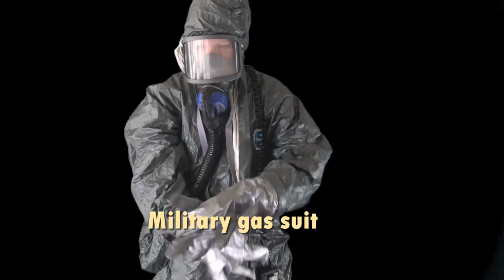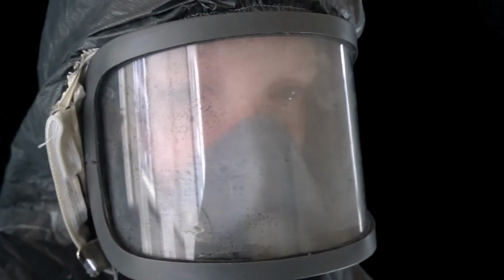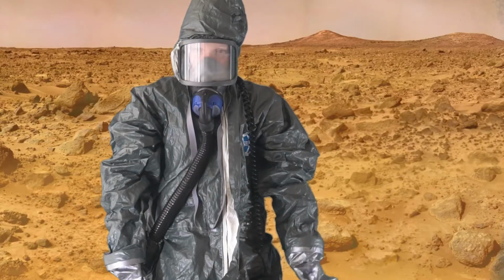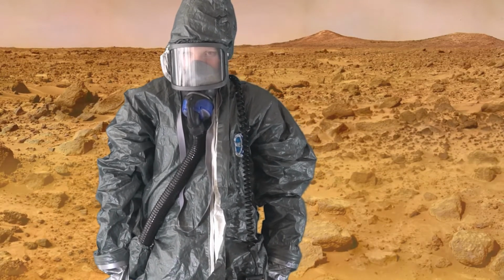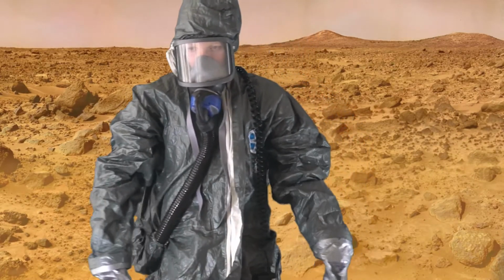I'm wearing a suit for soldiers in a special kind of war. It protects them from biological and chemical attacks, and also nuclear radiation. Air is pumped inside to give it positive pressure. And you need a heavily pressurized suit on Mars to survive. If you didn't, the air pressure here is so low, your organs would rupture within 2 minutes.